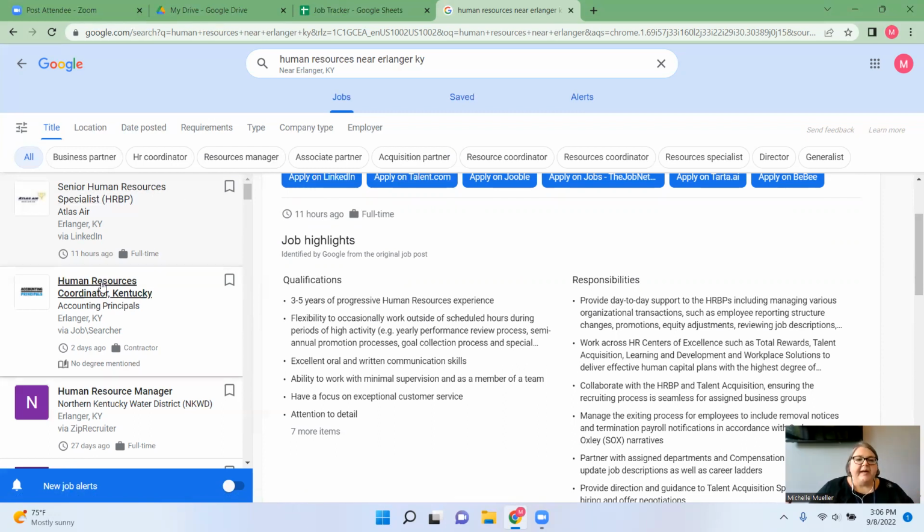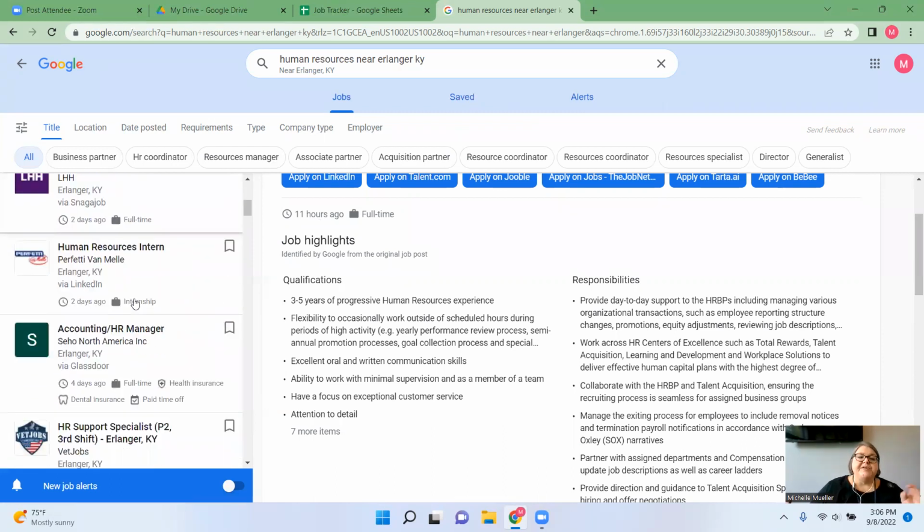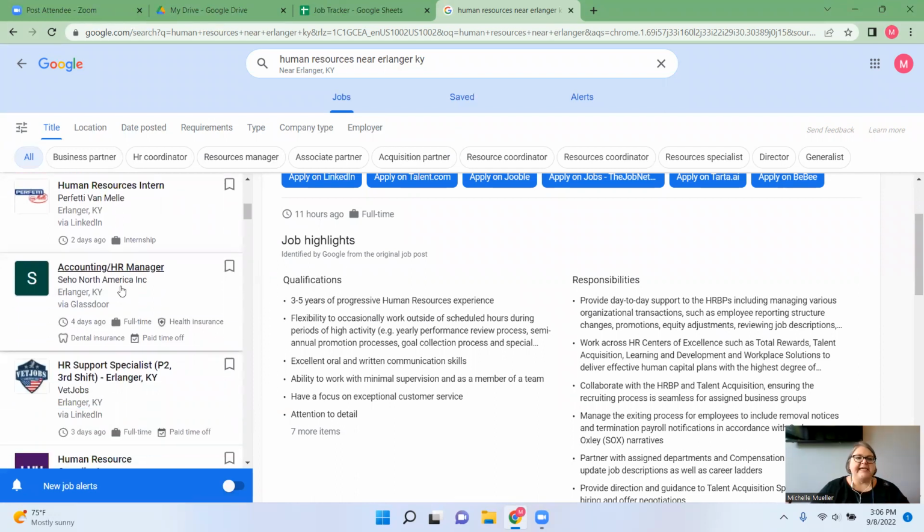If I look over here on my list of jobs that it found, you will see that information here too. So this one was posted 2 days ago. It's listed as a contractor position and no degree was mentioned. So there are sort of big things that get mentioned. Here's one you can see. Posted 4 days ago. It's a full-time position, health insurance, dental insurance, and paid time off.